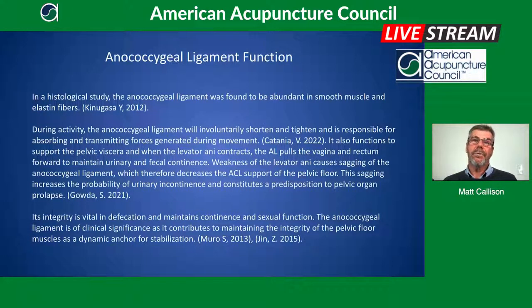It also functions to support the pelvic viscera. And when the levator ani contracts, the ACL, that should be ACL, pulls the vagina and rectum forward to maintain urinary and fecal continence. Weakness of the levator ani causes sagging of the anococcygeal ligament, which therefore decreases the ACL support of the pelvic floor, which is going to be very important. This sagging increases the probability of urinary incontinence and constitutes a predisposition to pelvic organ prolapse.